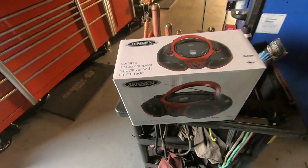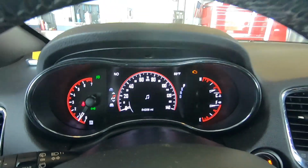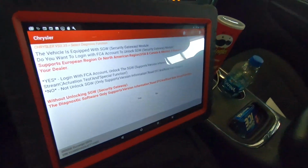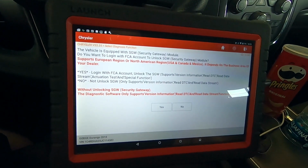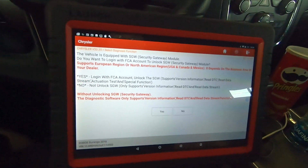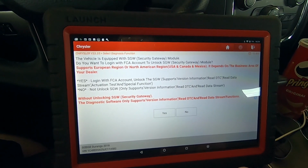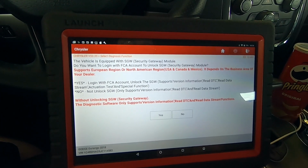$39 Amazon special. 2018 Dodge Durango, 54,000 miles. Got check engine light on. Uh-oh. It's also got some clunking and popping in the front end. The vehicle is equipped with a security gateway module. Do you want to log in with FCA account to unlock security gateway module? Not unlocked, it only supports version information, read DTC and read data stream.